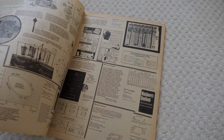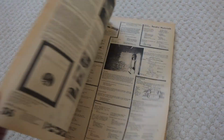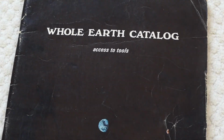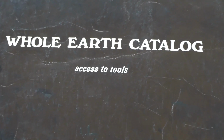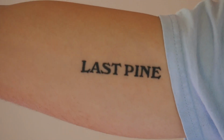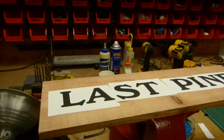I used to work for the Whole Earth Catalog. In fact, it was my first job, which was a catalog for do-it-yourselfers from the 1970s. The font that the Whole Earth Catalog is written in, the title, is Windsor. And you may recognize that because that's the same font that Tywin used for his tattoo. I decided to make a sign for the house in this font.